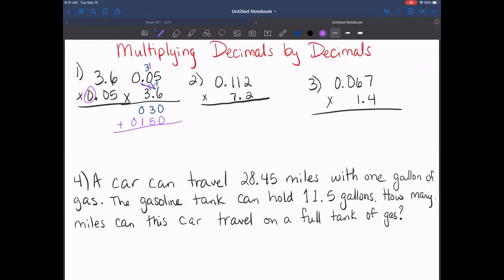So I'm going to add them up at the bottom. 0, 5 plus 3 is 8. 0 plus 1 is 1. And then we have that 0 there. Now, remember the hint that I gave you guys was count all your decimal places in the problem. So before we only had 1. In this case, we have 2 sets of decimals. So I have to count 1, 2, 3. I now have 3 decimal places.